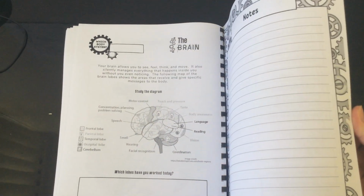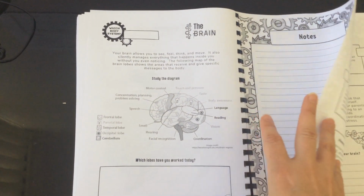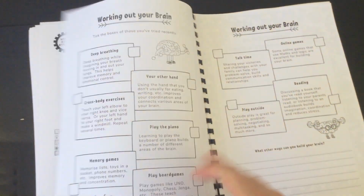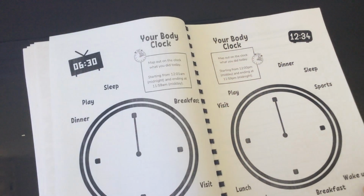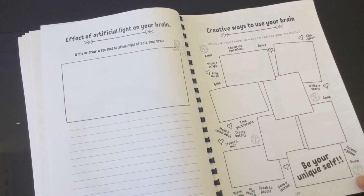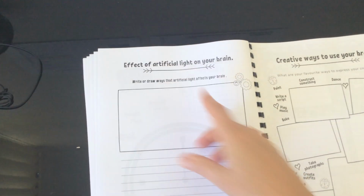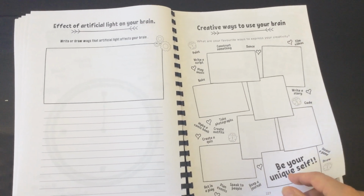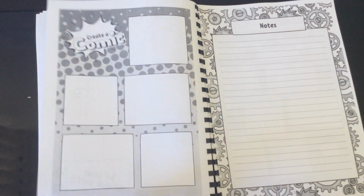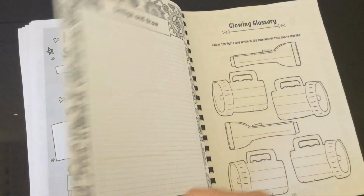And then we have creating with the brain. The brain parts are done in a previous section, but this one is more about the actual workings of the brain, what the brain can do in the body. So I've tried to bring in various ways that they can show respect for their body as well, helping them understand sugar and artificial light and creative ways, fiber and so on, emotions.